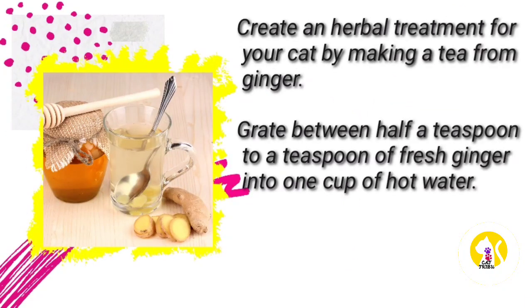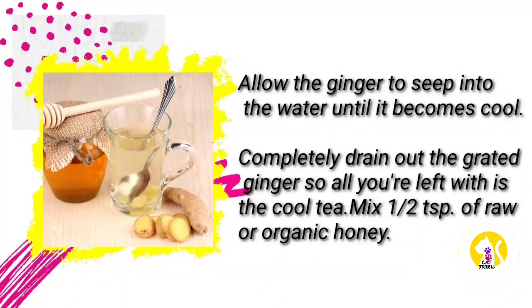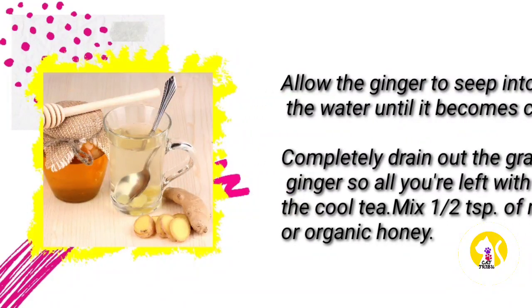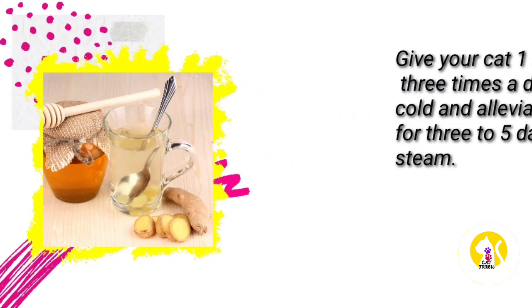Create an herbal treatment for your cat by making a tea from ginger. Grate between half a teaspoon to a teaspoon of fresh ginger into 1 cup of hot water. Allow the ginger to steep in the water until it becomes cool. Completely drain out the grated ginger so all you're left with is the cool tea. Mix in 1/2 teaspoon of raw or organic honey. Give your cat 1 milliliter of the mixture 3 times a day to help treat her cold and alleviate the symptoms for 3 to 5 days after the oregano steam.